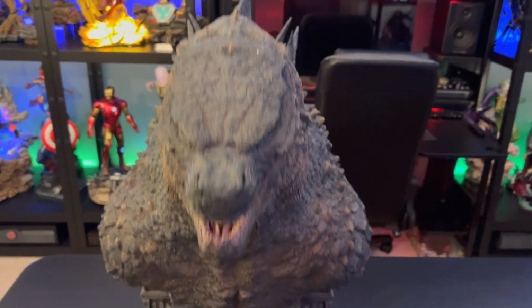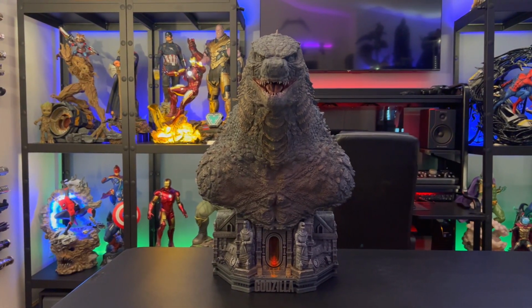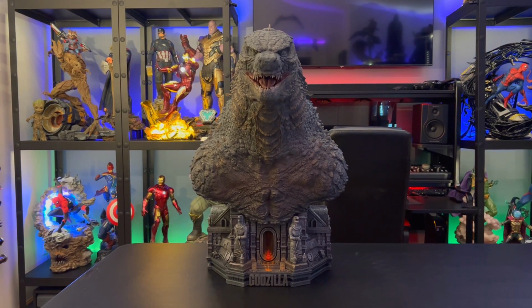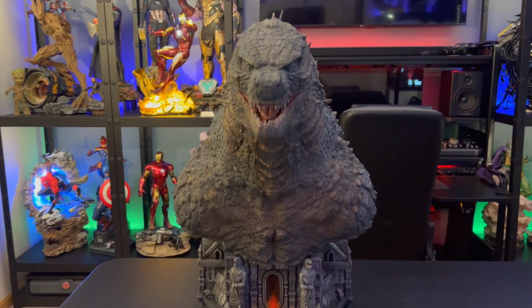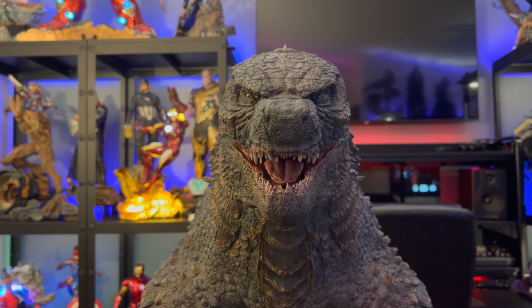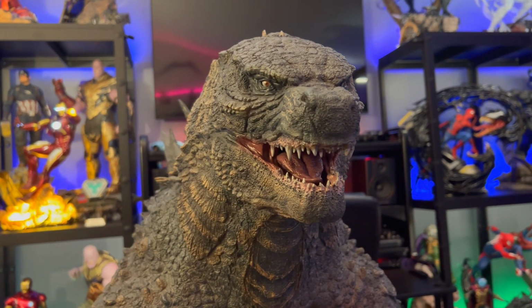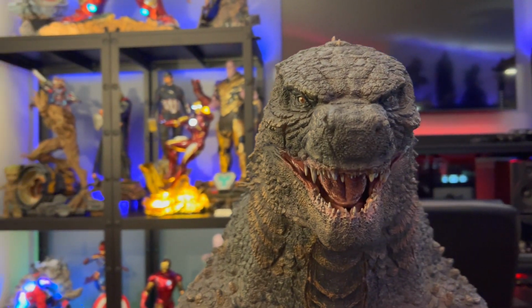And that's exactly what we are doing today. Look at this thing. This thing is crazy. From Prime One Studio, this is a quote-unquote life-size Godzilla bust from Godzilla vs. Kong. Very, very crazy looking piece. It is epic looking, and this is all thanks to collector Eric Babcock, who sent in footage of his Godzilla bust. He wanted me to share my thoughts and opinions on it, and so that's exactly what we are going to do today. But look at this thing.